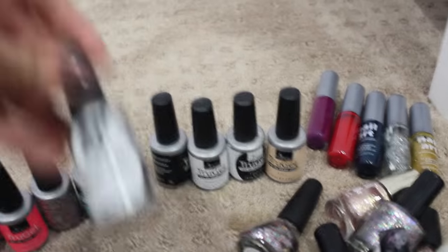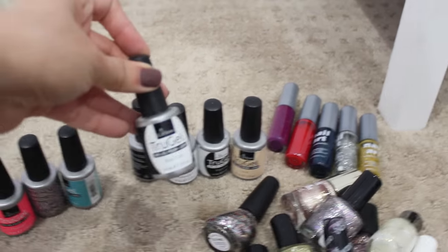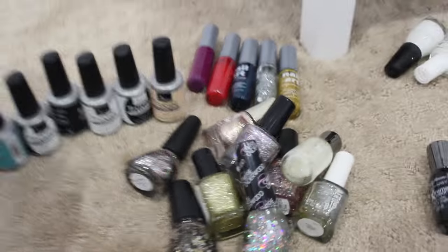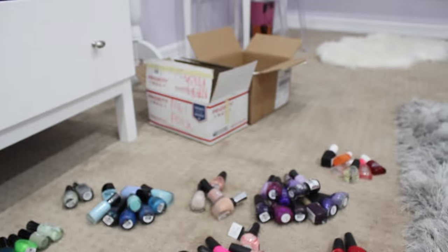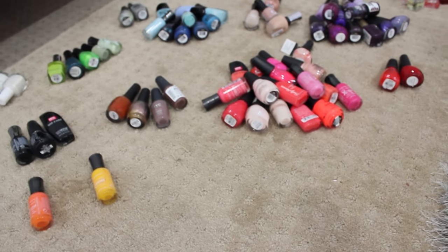And they're called True Gel. You can find these on Amazon. I haven't used a lot of these nail polishes because I completely forgot about them. They've been in those boxes for a long time.